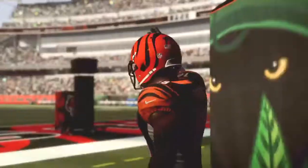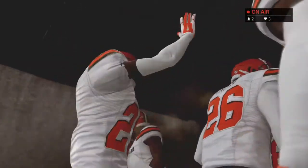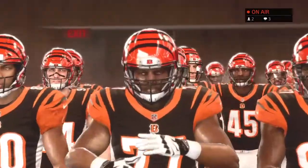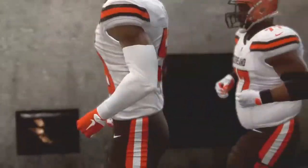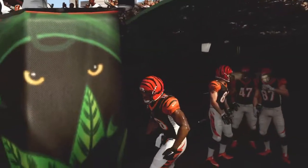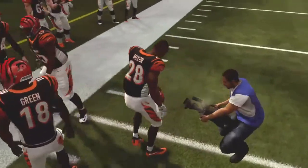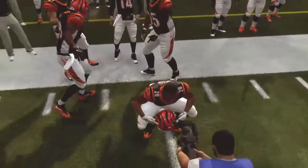Coach, it's the NFL on EA Sports, and there you get a look at Paul Brown Stadium on the banks of the Ohio River in Cincinnati. The scene a few moments ago, here it is. It's unlike any other in sport as both teams made their way out of the tunnel. These folks are fired up as their guys are ready to do battle between the Cleveland Browns and the Cincinnati Bengals.